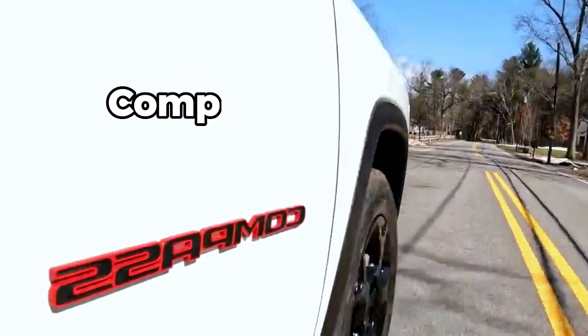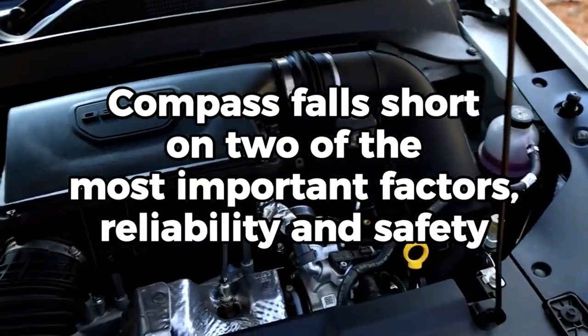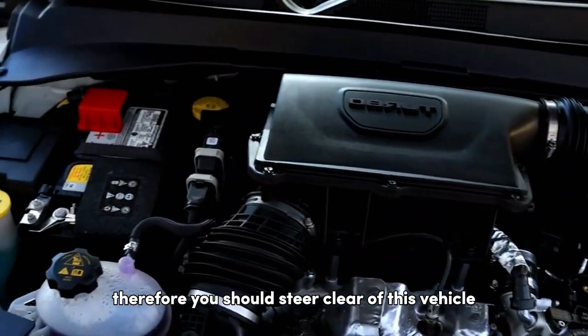As you can tell, the Compass falls short on two of the most important factors: reliability and safety. Therefore, you should steer clear of this vehicle.